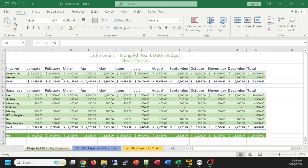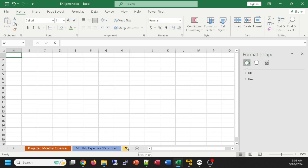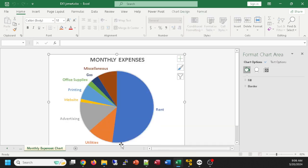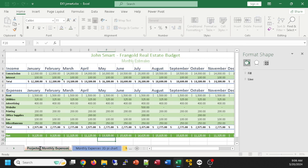We've moved a sheet to a new tab. We've changed our sheet titles. Remember, if you ever want to change a tab title, just double click on it and you can adjust. Oh, no, oops, I accidentally clicked the plus, delete. If you want to change the title, just click on the title, or you could right click rename.